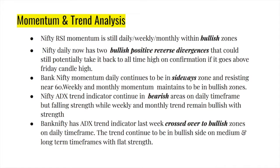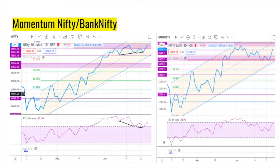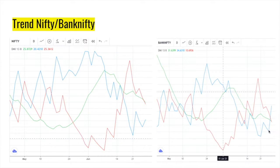Now the trend of the Bank Nifty ADX indicator shows that a crossover has happened, and on all other time frames Bank Nifty is also bullish. So momentum: you can see the Nifty price is moving up, and the divergence is bullish. Again, another small one which is bullish has almost met the target. So its overall bullishness can be seen from the divergences on the momentum and the price. Bank Nifty does not have any divergence, it continues to be in the sideways zone.